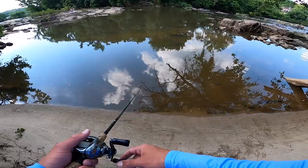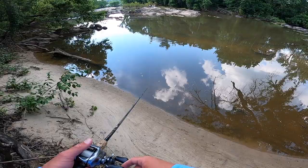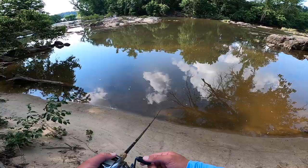All right, everybody. So that was fish number one. I'm waiting on Chaz to come so I can catch this big one. I mean, there is a freaking big one right here on bed. It's a giant. It's 6-7 pounds. See if we catch this small one real quick.